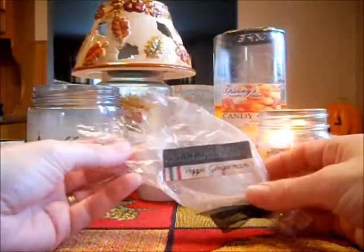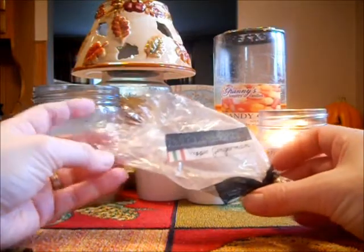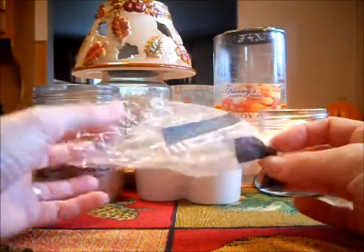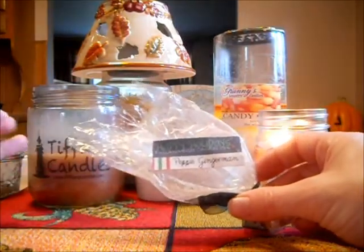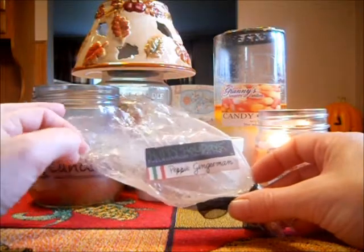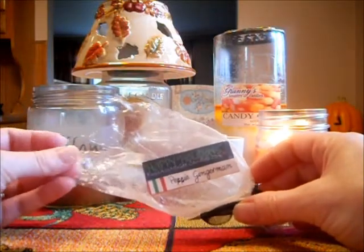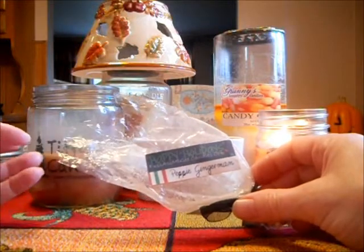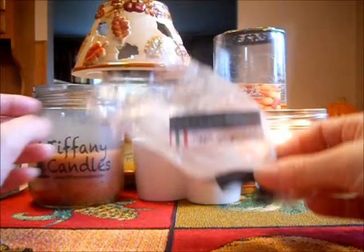From FussAssMcgee, Peppy Gingerman, that's hard to say. This looked like a piece of candy, and I had this 2 years ago. So that's how long. Kelly sent this to me. Amazing. She's super sweet. It still had some scent to it. It's a nice gingerbread scent. It is, and I'm surprised I got a scent.